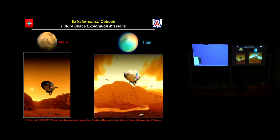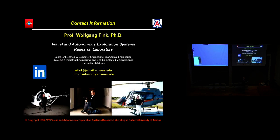This is the extraterrestrial outlook. Ideally, we want to go to Mars with an aerial platform as well, but predominantly Titan would be ideal for this. We have a lot of variation here: orbit, air, ground, and of course the lakes. And with that, I thank you for your attention and am open to questions.